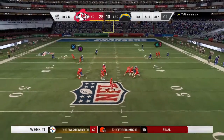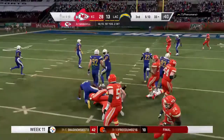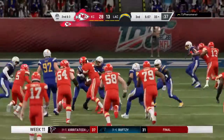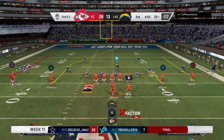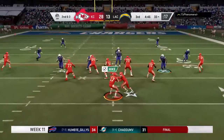Out of the gun, Tannehill. He's got Green. 7 yards, the pickup on the pitch and catch. One thing you're hoping for when you run drag routes, you're able to hit a receiver in stride. And so far, I see within the league, I think it's the SK, everybody got a speed rusher, a pass rusher, and a coverage. I said pass rusher.